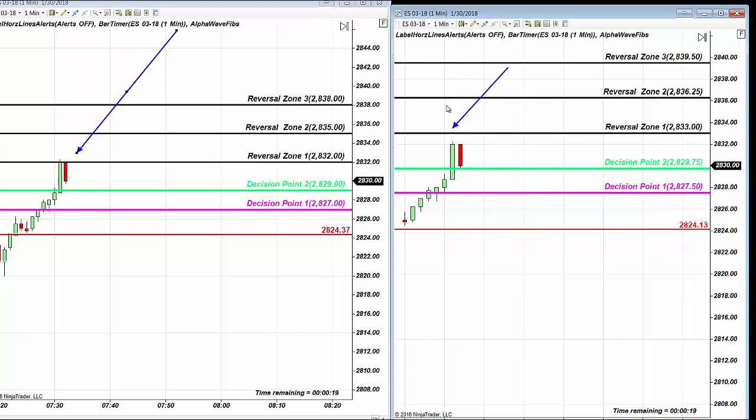What are you seeing on both? Reversal zone to the upside. Is it possible 1-minute chart is struggling? Absolutely! Always! This is picture perfect reminder. Only if you play by the rules, you succeed in trading.